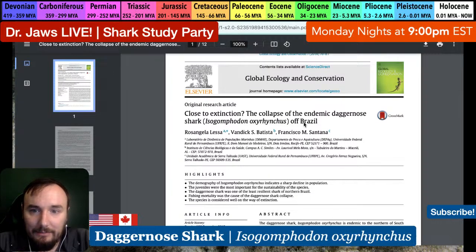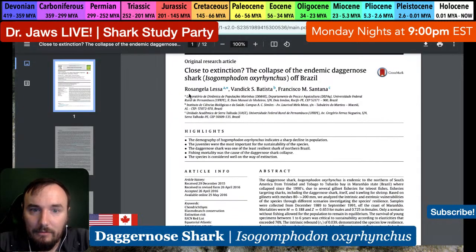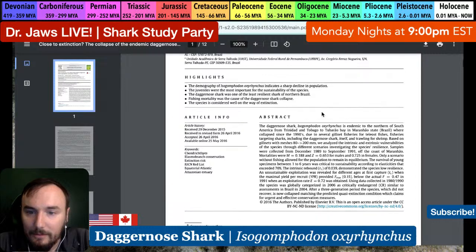Close to extinction: the collapse of the endemic daggernose shark off Brazil. So this is from Rosangela Lessa. Lessa is actually a pretty famous name. Vandick S. Batista, Francisco M. Santana. So here we go.